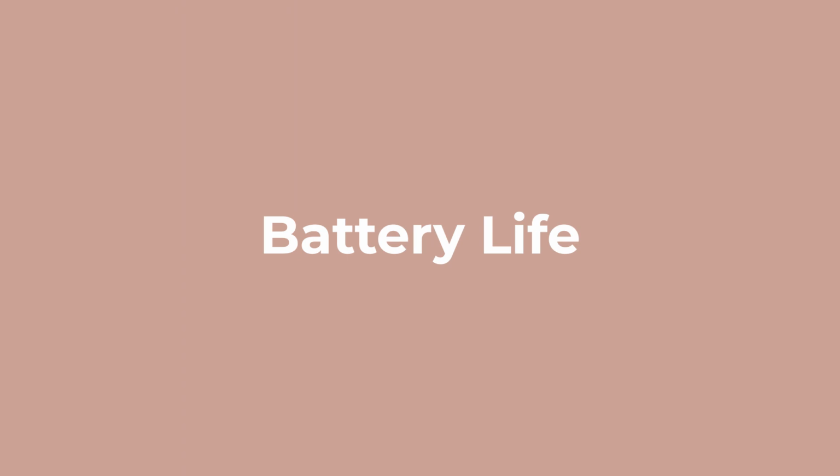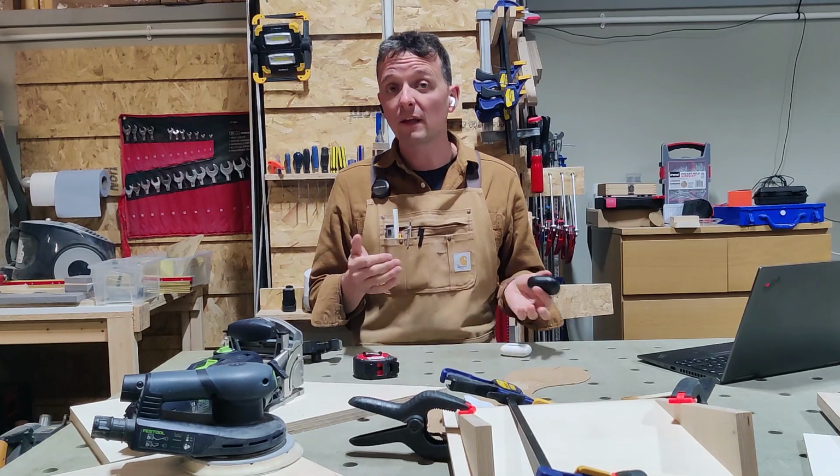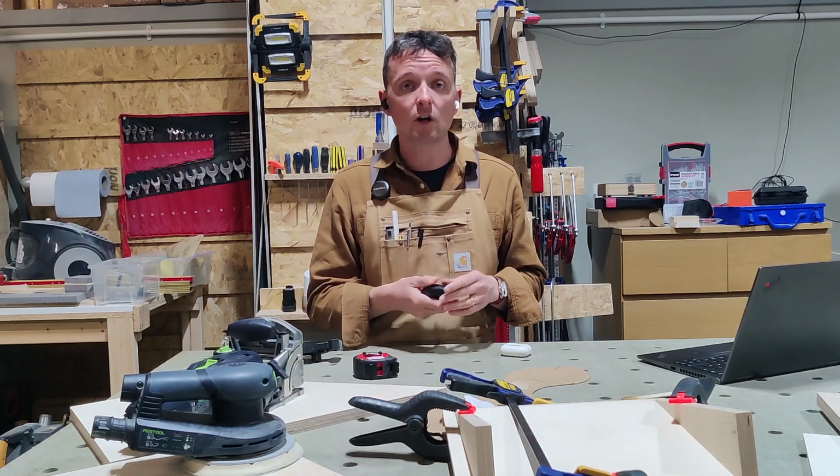The battery life is pretty good. I think it's rated at like 6 hours, something like that. So for me in the workshop, that's fine. If I stop for lunch for 20 minutes, half an hour, I put them back in the case, they'll get another bit of charge and it should be okay.